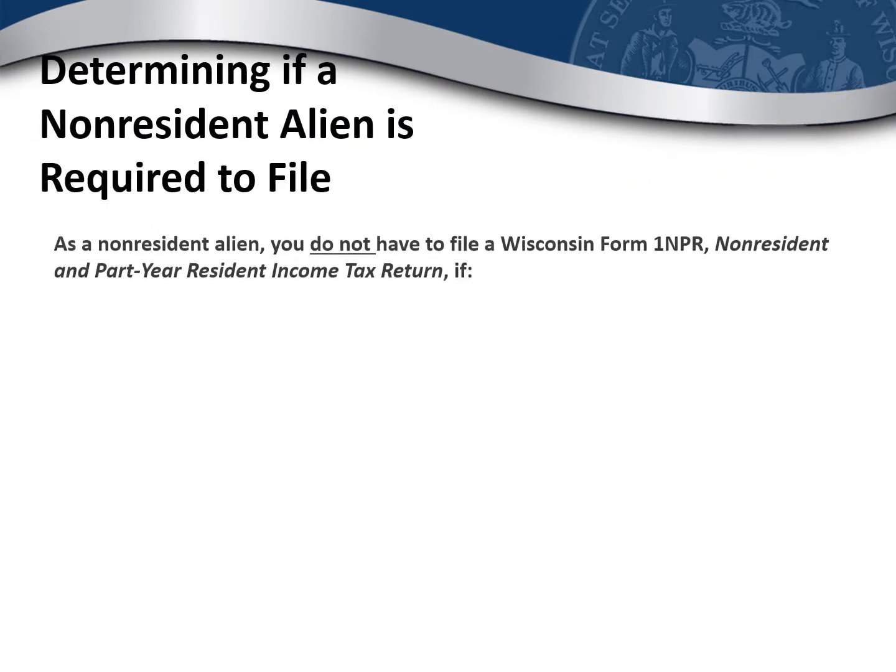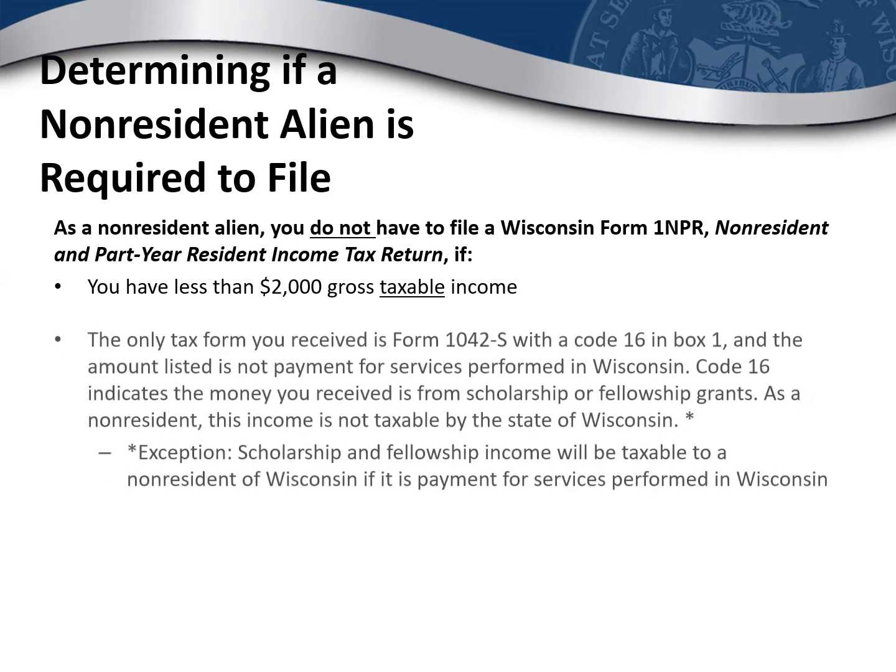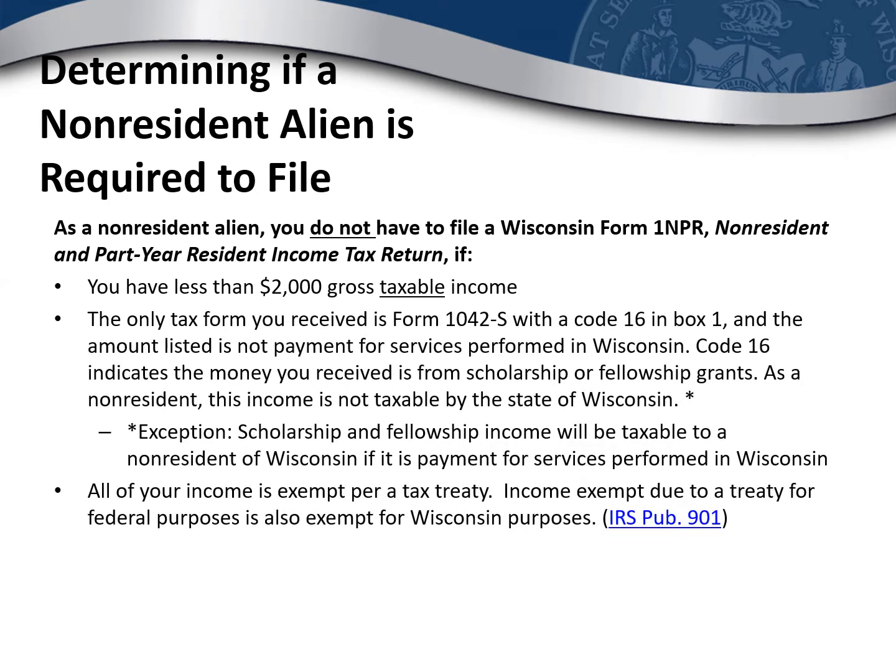Determining if a non-resident alien is required to file. As a non-resident alien, you do not have to file Wisconsin Form 1 NPR if you have less than $2,000 of gross taxable income, or the only tax form you received is Form 1042-S with a code 16 in Box 1, and the amount listed is not payment for services performed in Wisconsin. Code 16 indicates the money you received is from scholarship or fellowship grants. As a non-resident, this income is not taxable to the state of Wisconsin.